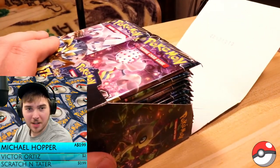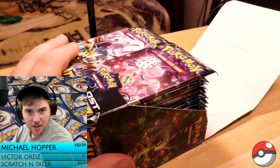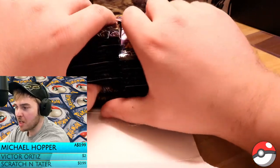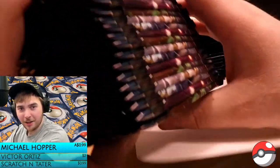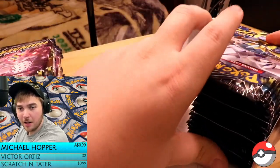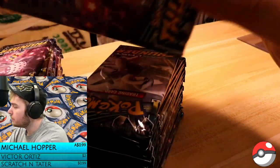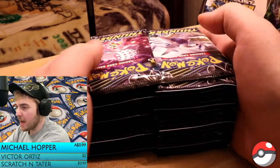All right, anyway, here we go. We just got it cracked open, guys. Thought there was something on my lens. There's not. Look at that. 36 fresh packs of Sun and Moon Lost Thunder. First time opening this up ever, so I'm excited. Look at all that. And the artwork on these packs is awesome. Okay, let's pull this out, and we'll put the box right over here. All right, all 36 packs, just like that.